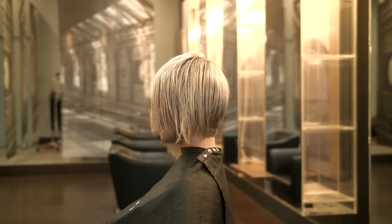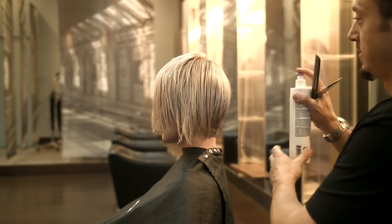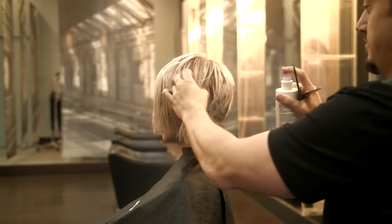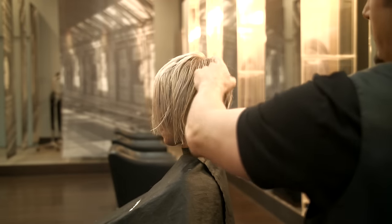Some people use water as a drying out. I use this stuff. This is magic water. You guys can see now that this length is starting to come through.